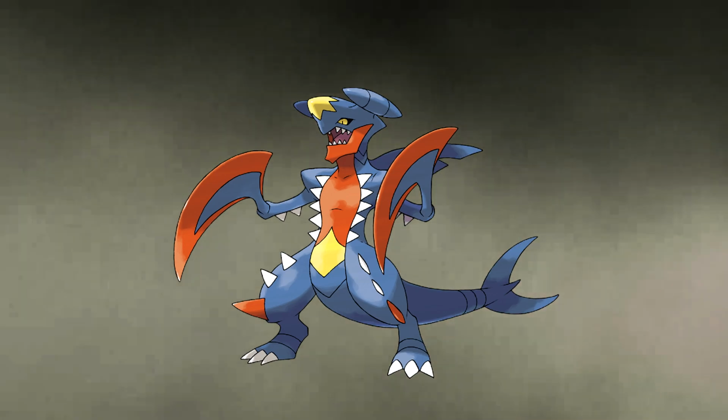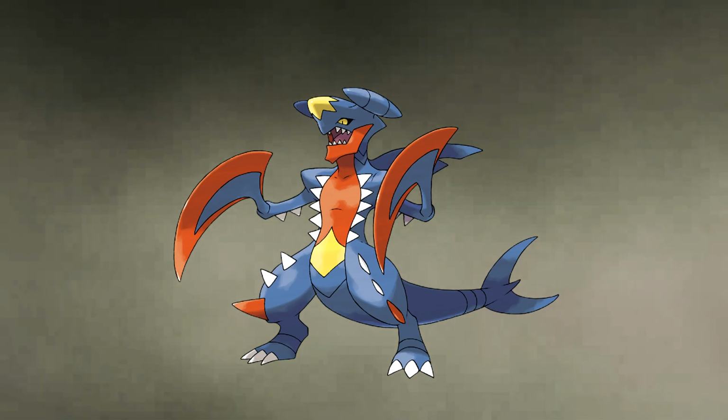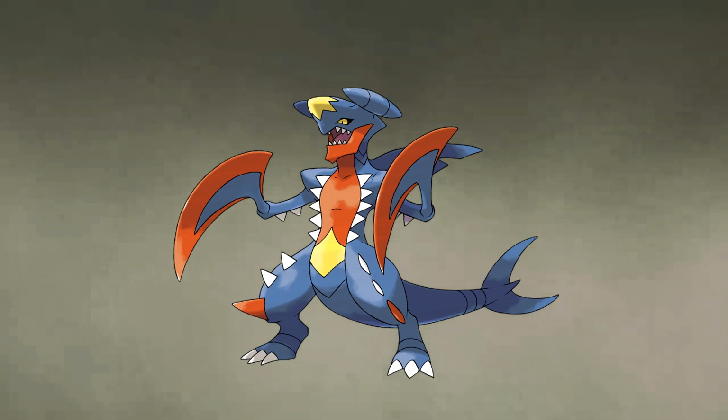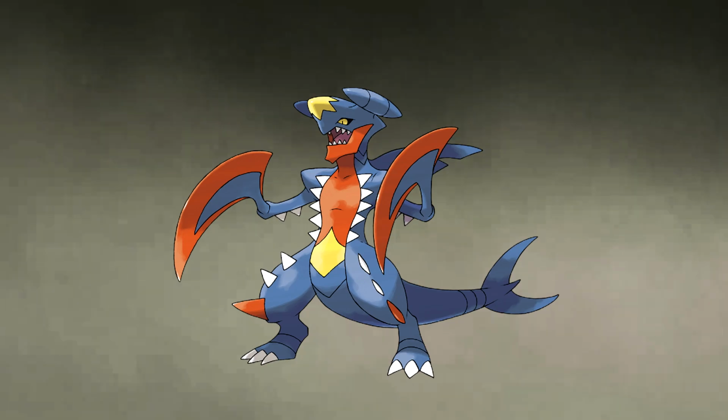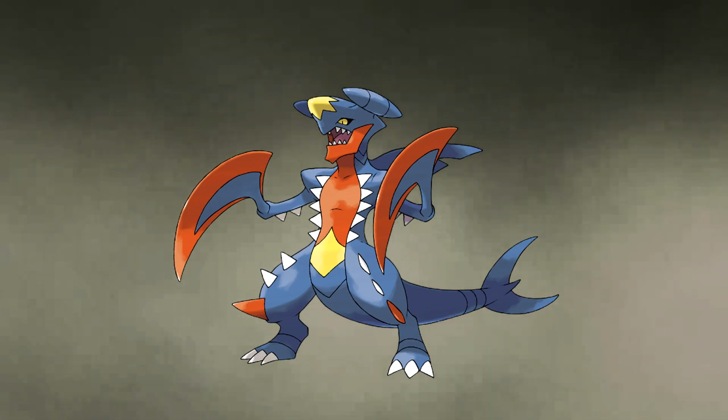Pokemon Ultra Moon. Its disposition is more vicious than before its Mega Evolution. Garchomp carves its opponents up with the scythes on both arms.